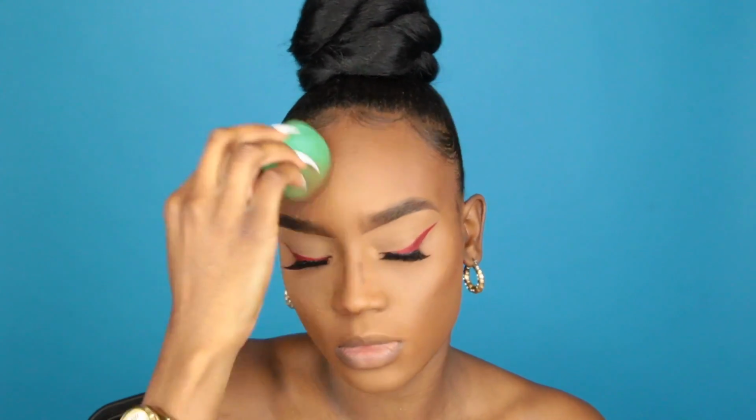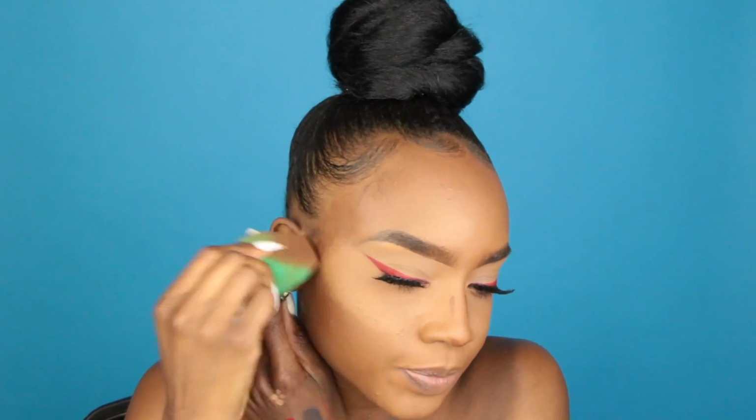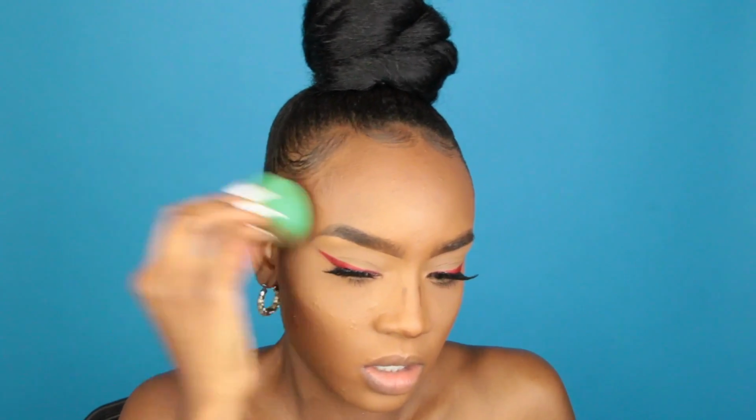Because in the past, when I used to cream contour my face, it never used to work out because the colors were just way too muddy. So you really just want to beat your face at this point, because you really want this to be blended. I'm just gonna do this side. Oh, I kind of messed up, but it's okay. I'll show you how to fix that. Just go down this side. And this concealer dries kind of fast, so. Oh, jeez. Okay.